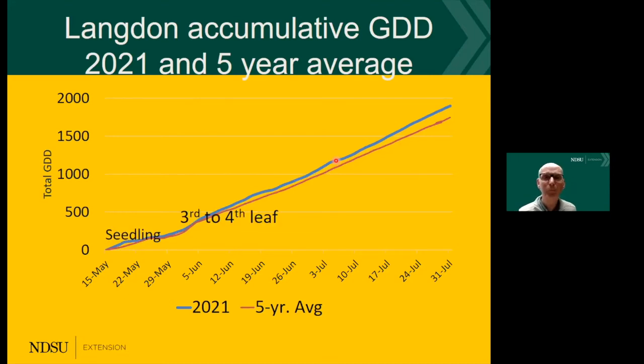So I'm superimposing on this one approximately when the seedling was established, the 3 to 4 leaf, the bud, the flowering, and the ripening. If you can see at the flowering time, there were definitely more heat units already, meaning that it was warmer during the flowering, and flowering is an important period when we get the yield established.